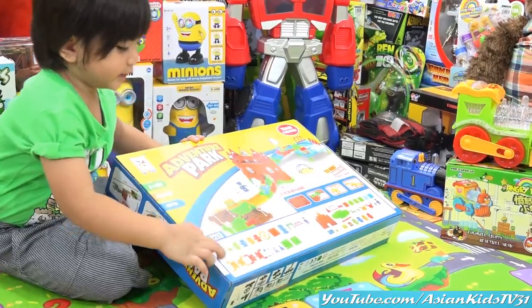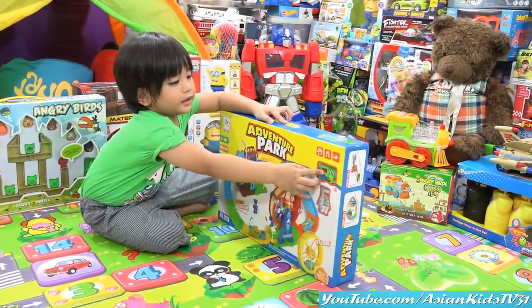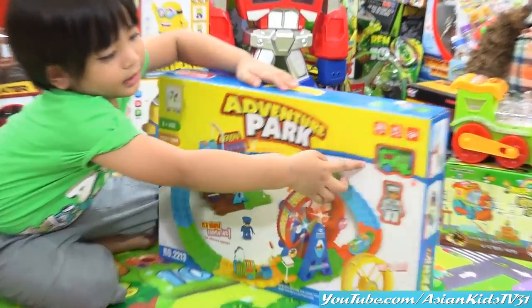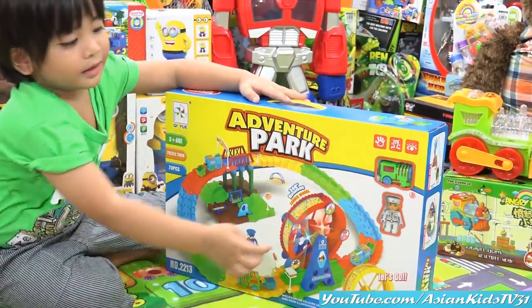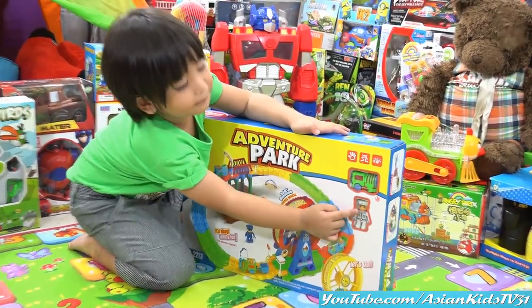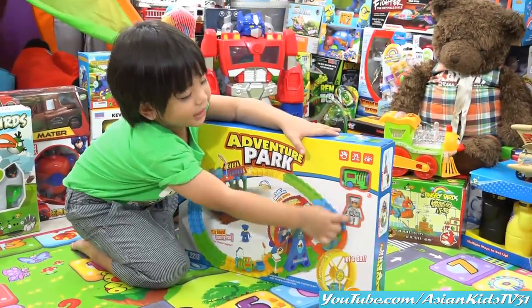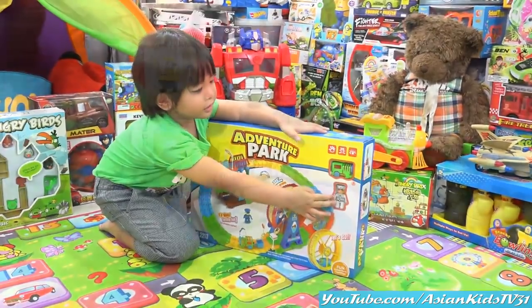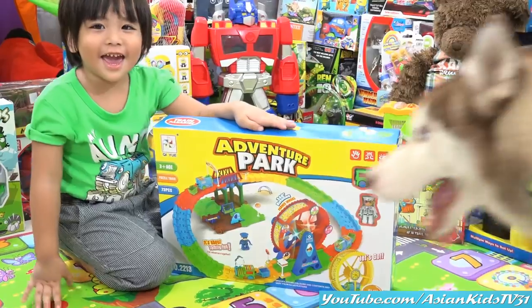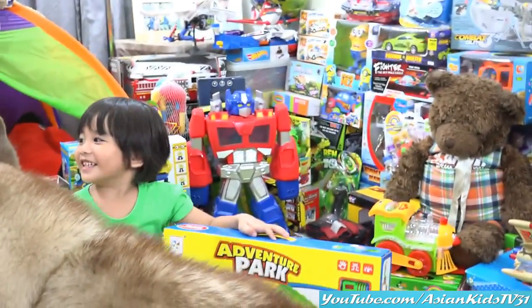Nice! You have a train? It's like a theme park, Garrett. It's a train. It's green. It's color green with lights and sounds. Let's see the driver. A driver? Yes. Okay. I'm waiting for Mama, Garrett.